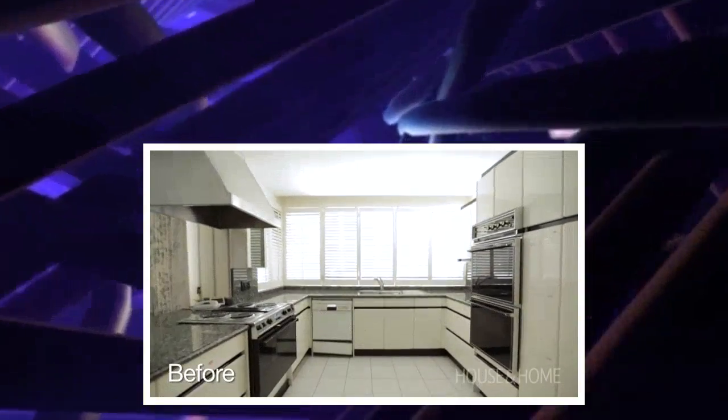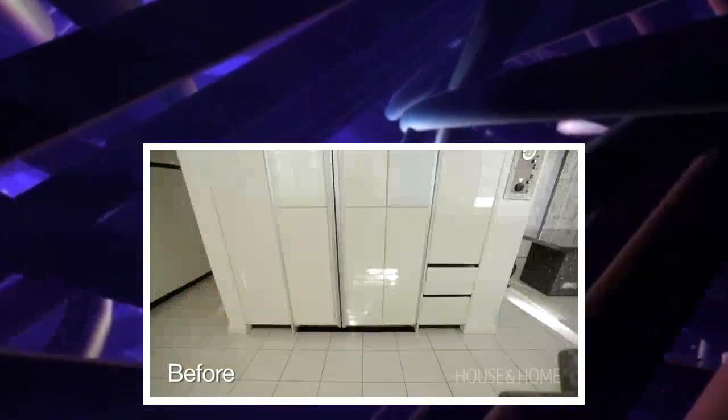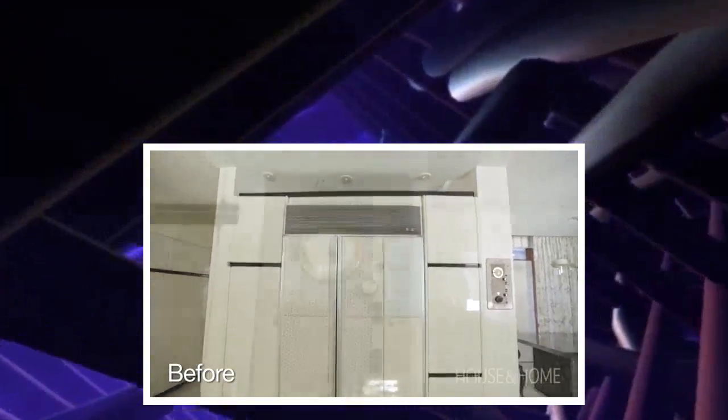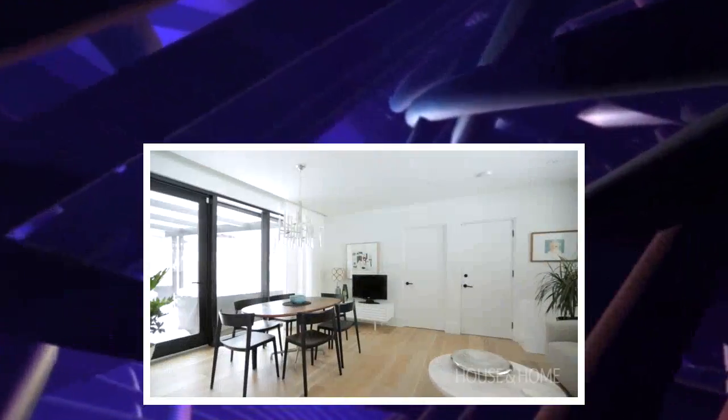So this house is from like the 70s or the late 60s? It's built in 1960. Okay, good guess, right? There was still some retro references. There was a Melody Master intercom. To talk to the front door? I guess. Cool.